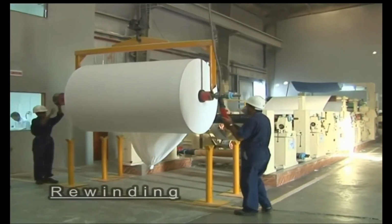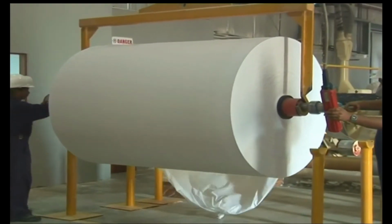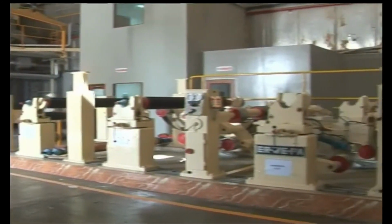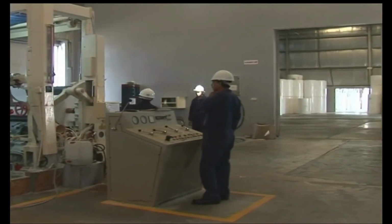The master reels are then taken to the rewinder machine. This machine combines the sheets of paper to create 1, 2, 3 and 4 ply depending on the client's needs. In the case of facial tissue, it undergoes an additional process of calendaring to make the paper smooth and soft.